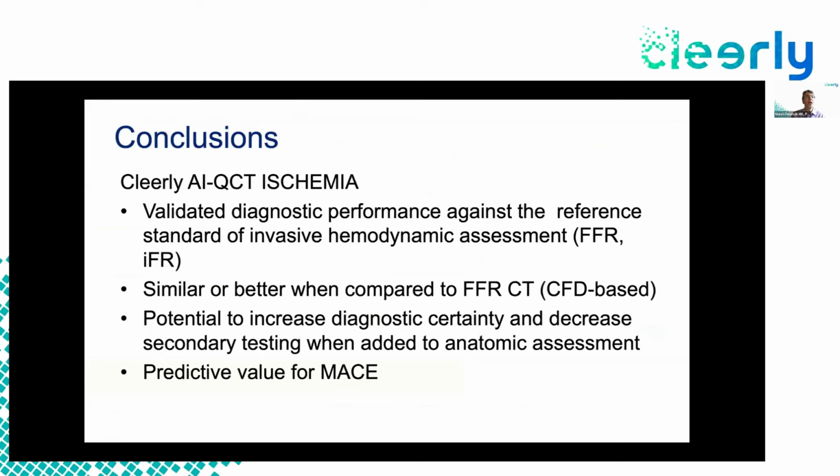So in conclusion, clearly AI-QCT ischemia is a validated method with high diagnostic performance against the reference standard of invasive hemodynamic assessment for the vessel-based and patient-based detection of ischemia. It's in some studies similar or slightly better when compared to CFD-based analysis. It has the potential to increase diagnostic certainty and decrease secondary testing when added to anatomic assessment, and has a strong predictive value for future major adverse cardiovascular events.